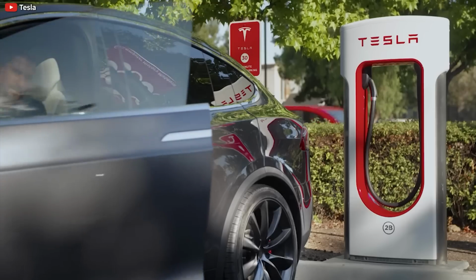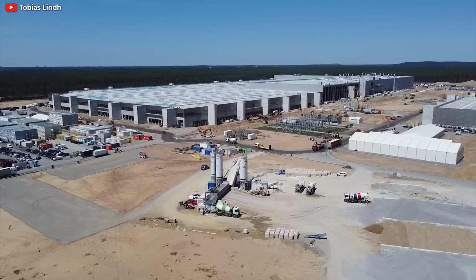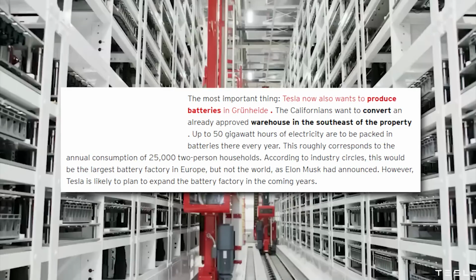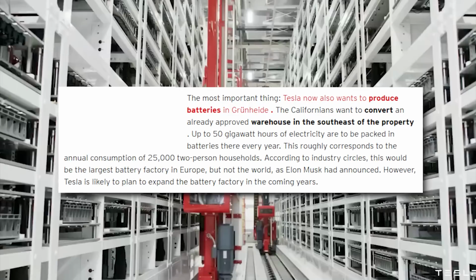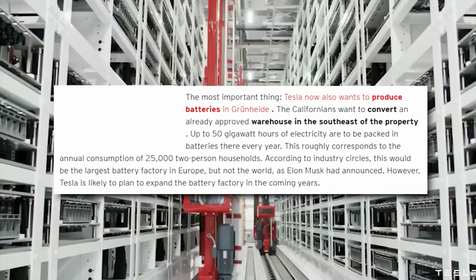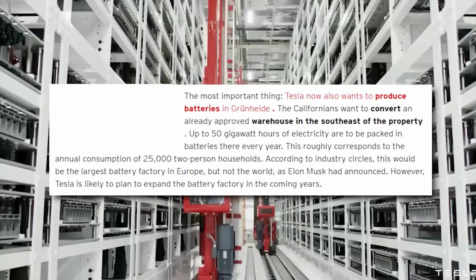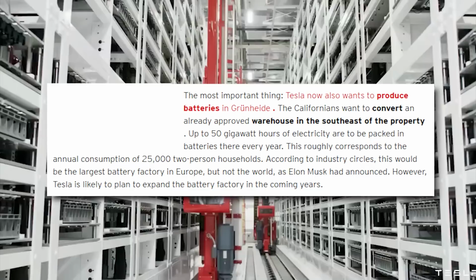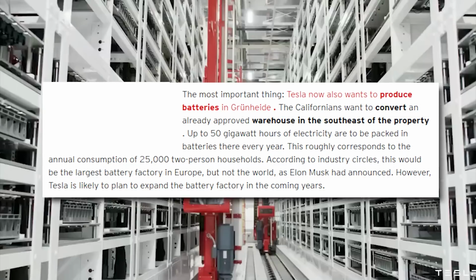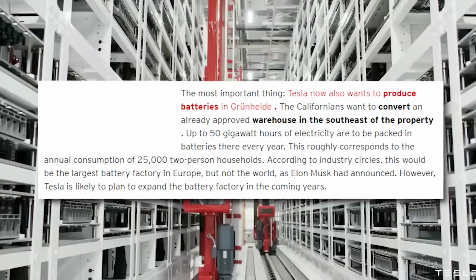Now, here are some of the things that are in these new plans regarding what is new at Giga Berlin. The most important thing, Tesla now also wants to produce batteries in Grünheide at Giga Berlin. I've reported about that. Elon Musk talked about that. Now we have some details. The Californian company, Tesla, wants to convert an already approved warehouse in the southeast of the property of Giga Berlin. Up to 50 gigawatt hours of electricity are to be packed in batteries there every year. This is not huge, but this is roughly corresponding to an annual consumption of 25,000 two-person households.